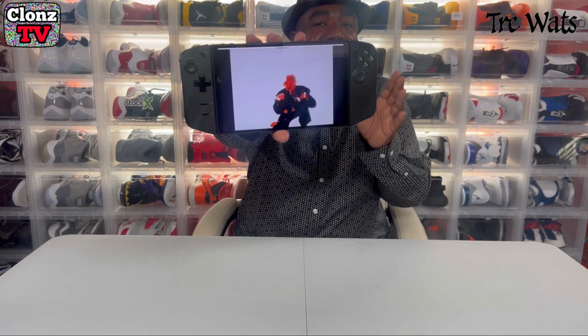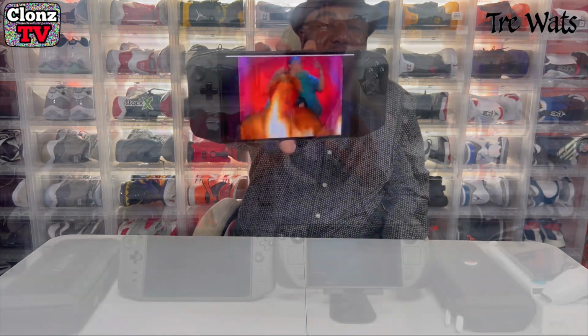I have mixed feelings, a love and hate relationship with the Lenovo Legion Go. And I had this for about, I think, 3 to 4 weeks now. The Steam Deck OLED just came in yesterday. And the plan was, when the Steam Deck OLED comes in, return the Legion Go. We're gonna get into all that.